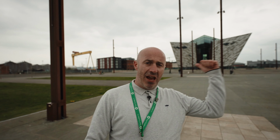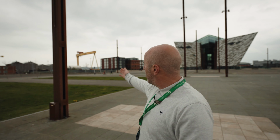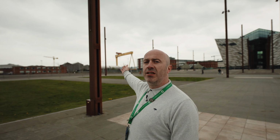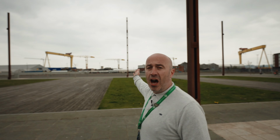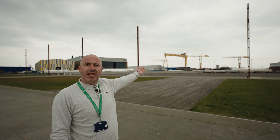We were down the Titanic slipways, and in Belfast we love to embrace the giant spirit. Guys, behind us we have Titanic, and guys, just over here we have the two largest cranes in the world. Guys, Harland and Wolff, they were also the largest shipbuilders in the world, and they were 160 years old this week. Guys, but this crane here is Goliath, and the one behind me is Samson.